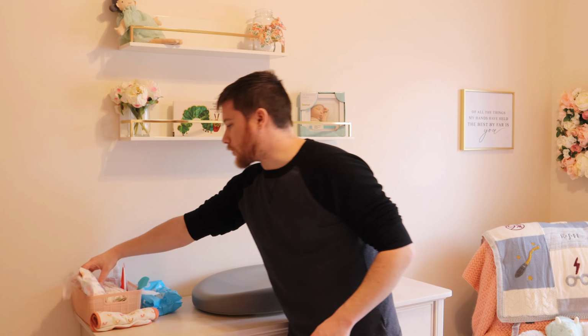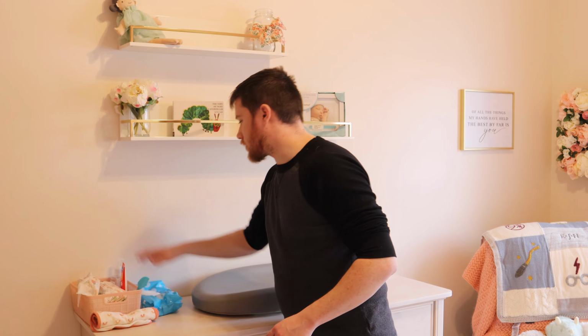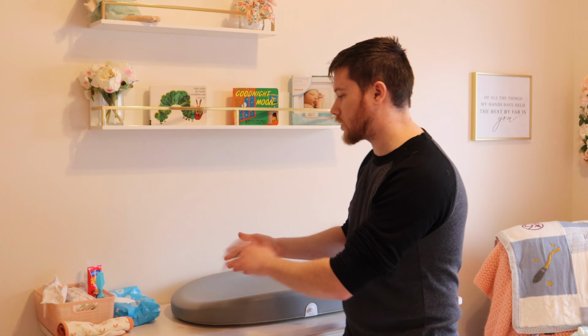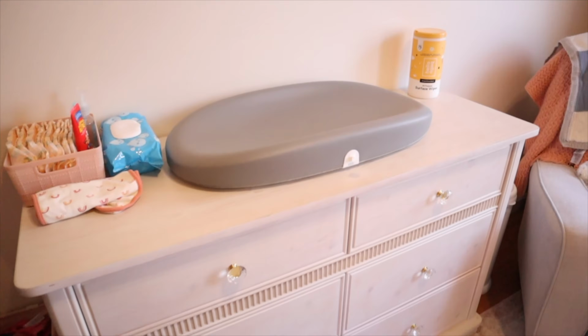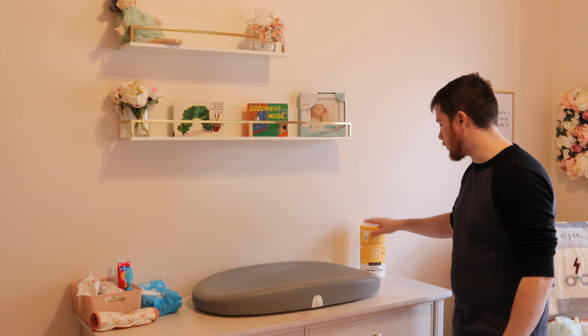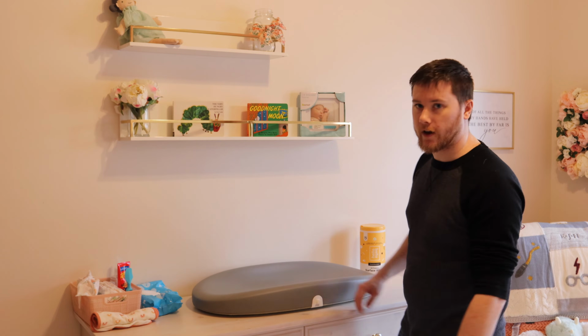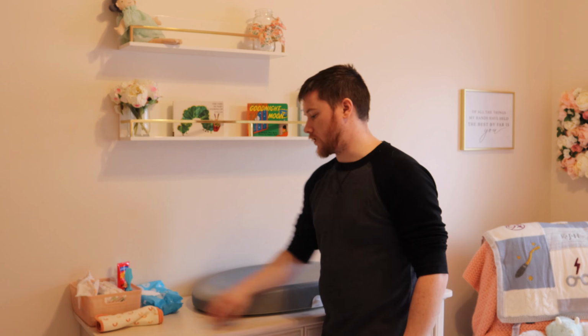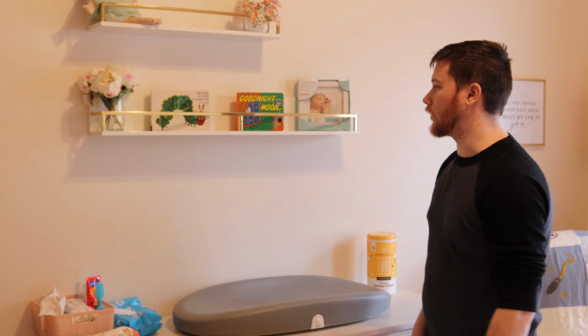We have diapers and wipes, hand sanitizer, and butt paste here because you're always going to need that. As well as some all-purpose surface wipes here from Hello Bello, just to keep the area nice and clean. And then burp cloths, because as a parent, you can never have enough burp cloths.